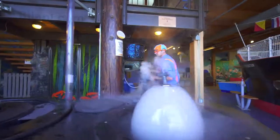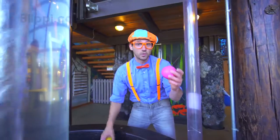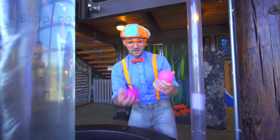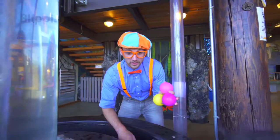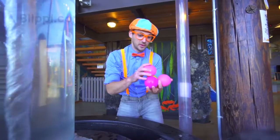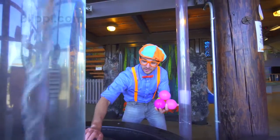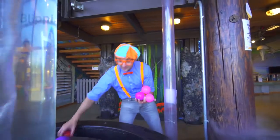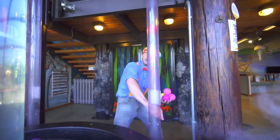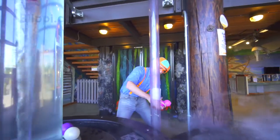Wow! Okay, I'm gonna grab some more of these colorful balls, like this pink one. This yellow one, this purple one. And there should be some more coming. Oh, another pink one. Oh, another purple one. A white one. Okay, get ready, because I'm going to launch them up there. Here we go. Whoa, whoa. Look up there.